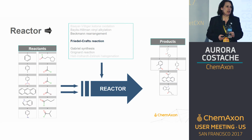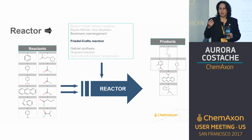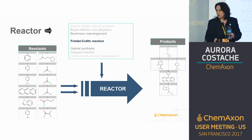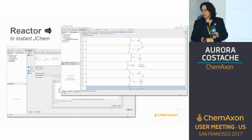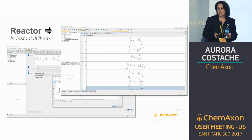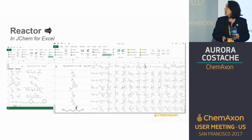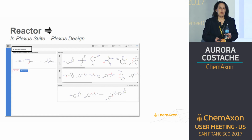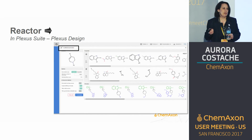Next, creation of the data can start from reaction-based enumeration. So you can build virtual products based on reactants and reaction schemes. And I'd like to mention that the Reactor engine itself is embedded in several of our products for easy access and to store the data after enumeration. One of them is Instant JChem, as you can see here, or directly in JChem for Excel, where both combinatorial and sequential enumeration can be done in a spreadsheet, or even in a web-based interface in Plexus Design, where both reaction-based enumeration and scaffold-based enumeration are supported.